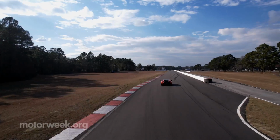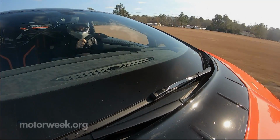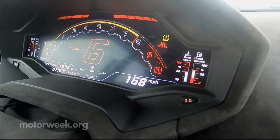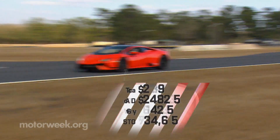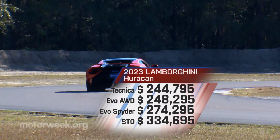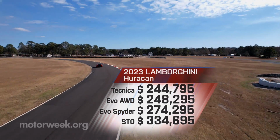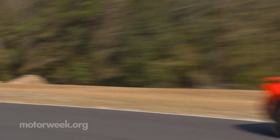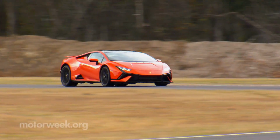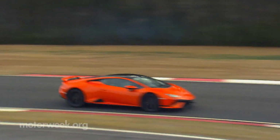While performance-wise, the Tecnica is situated in between the base Huracán Evo and top STO, Lamborghini no longer offers a rear-wheel drive base Huracán, so the Tecnica actually starts a few thousand less at $244,795. Meaning, unless you absolutely need all-wheel drive, you can get the best of both Huracán worlds and still pay a tad less for it.